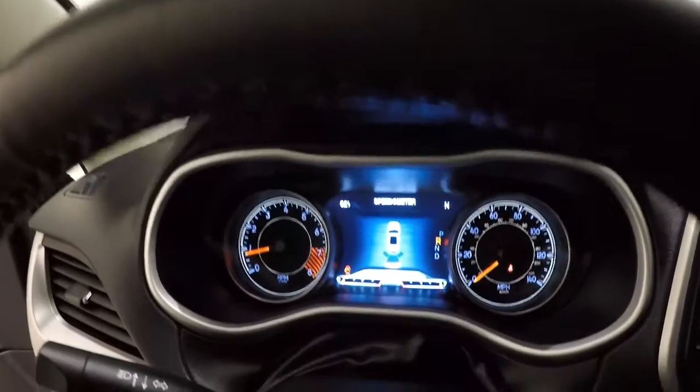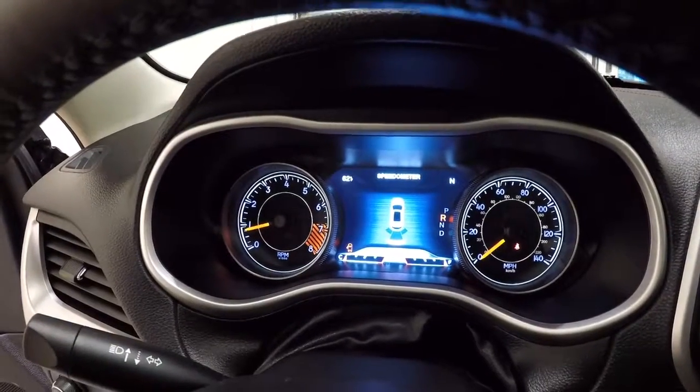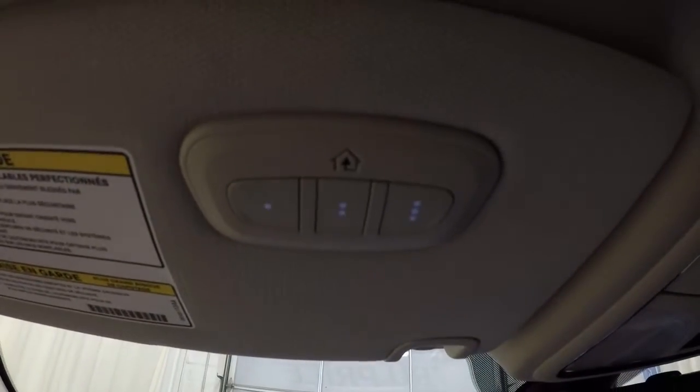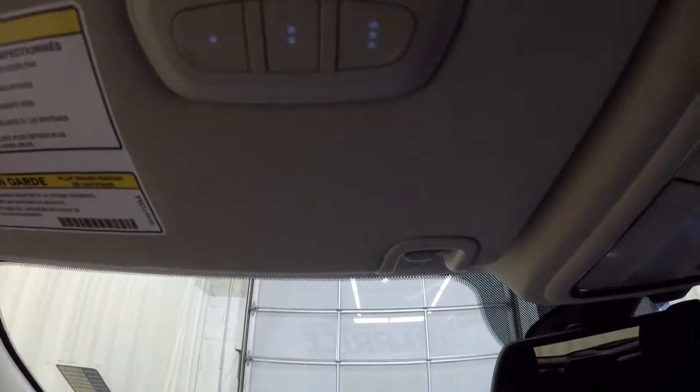Okay, go ahead and check the miles out. We've got 23,677 miles. All right. Universal remote. Okay, you can do your garage door opener there. Okay, let's go ahead and check out the back seat.